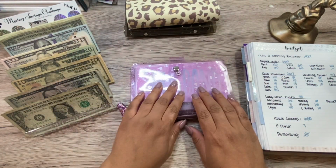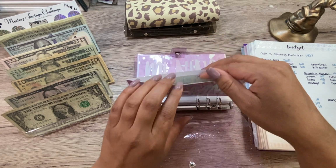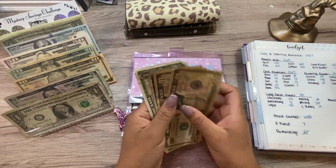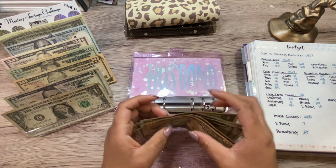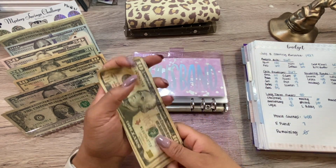All right, so these are the cash envelopes that stay at home. My husband is getting $15. So he's got 10, 20, 25, 30, 35, $36.